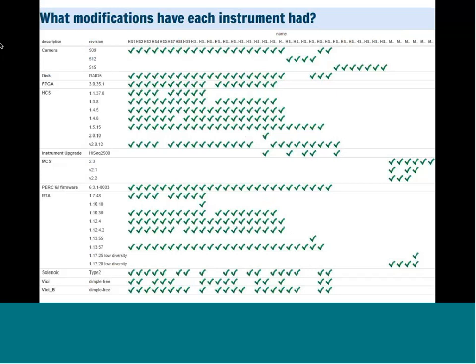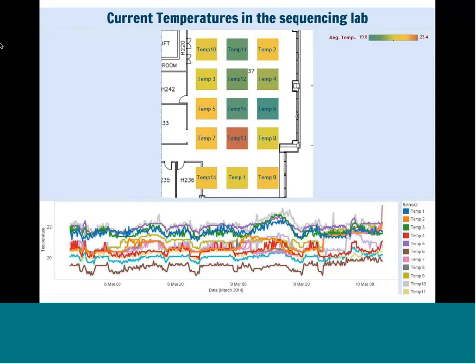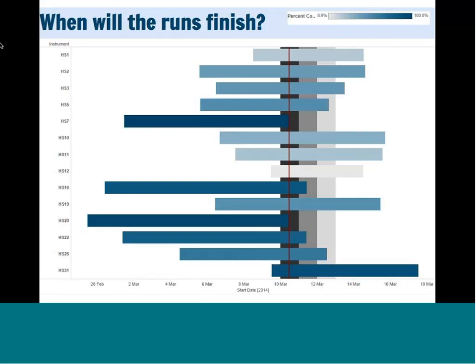Two examples of this would be we use some reports to detail what kind of modifications instruments have had. We use some dashboards to monitor the health of some of our labs, so make sure that the temperature variation isn't too bad. We use them to monitor running machinery, work out when a machine's going to finish their current run, when they're going to need to be serviced. So this one here says these machines are currently running. The red line is right now, and the coloured bars show the percentage complete of each individual run. So the people that run the teams and these instruments know when they have to go and actually service the machine, when they need the next lot of data to get put on the machine, and to keep the facility running to its optimum level.